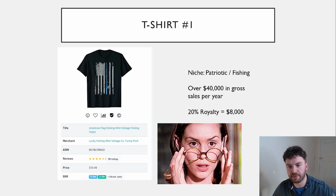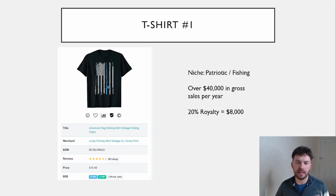Doesn't look too amazing, does it? I mean, no, it is an American flag with a fishing rod inside it. So this t-shirt, over the course of a year, as it stands, is doing over $40,000 in gross sales. So by putting that on the Merch by Amazon platform, let's say you're making a royalty of 20%, which is around about right, you'll be making $8,000 a year.